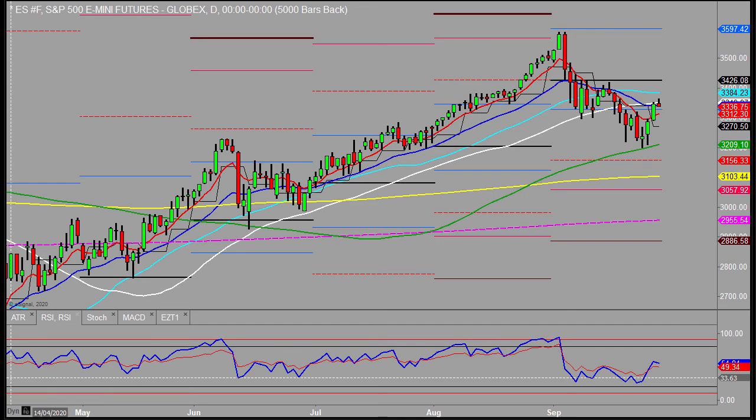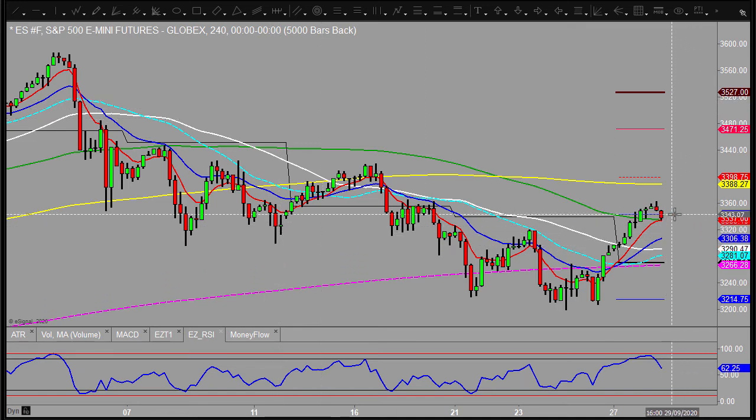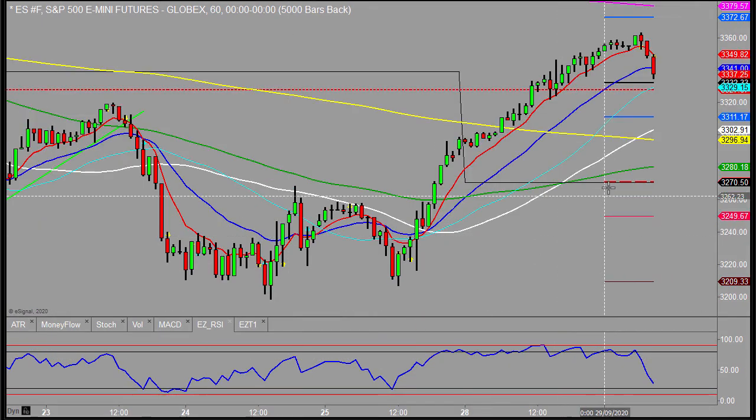UK FTSE's down about 36 points. The DAX is down about 77. The CAC is down about 20. So all those markets down a bit at the moment. This is really reflecting that on this market, on this current price action here. Just pulled back a little bit after quite a solid day yesterday. Now just a bull flag, well, we'll see.